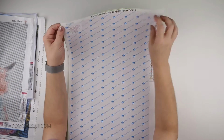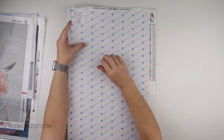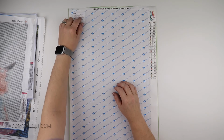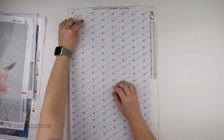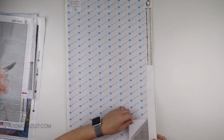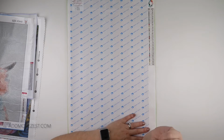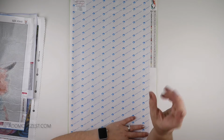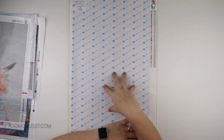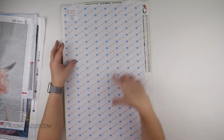This is from Windsor Diamond Art, who I don't even think are around anymore. This is probably, it's not my last one, but it's one of my last paintings that I actually have with double-sided tape. I much prefer poured glue. If I'm going to buy any paintings, I tend to gravitate towards those that come with poured glue. But this one is double-sided tape.